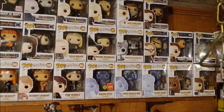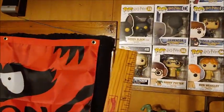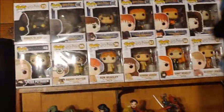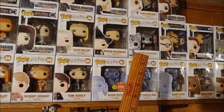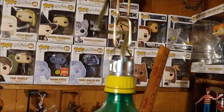And let's see what we have. Okay, here's Sirius Black, and then Sirius Black as a dog. They'll get sorted out once I add more pops up there. Let's see who else we have. Well, there's Professor McGonagall. Professor McGonagall is a cat. And there's Professor Lupin. Professor Lupin is a werewolf.